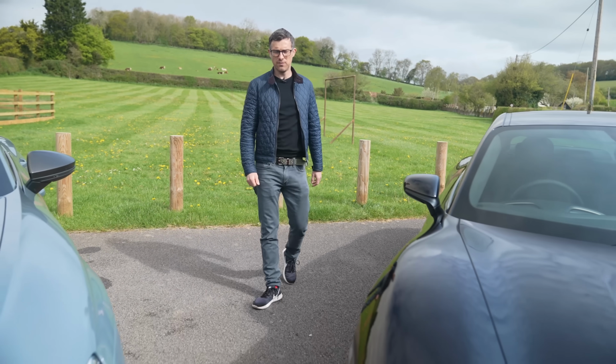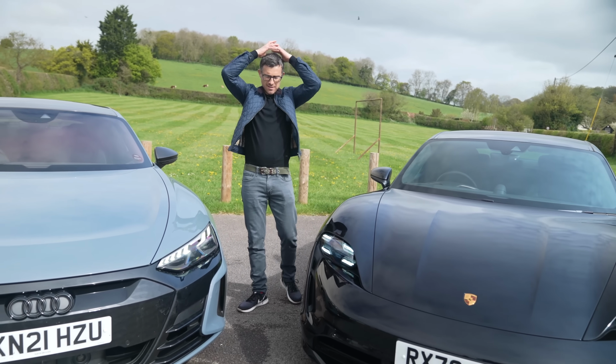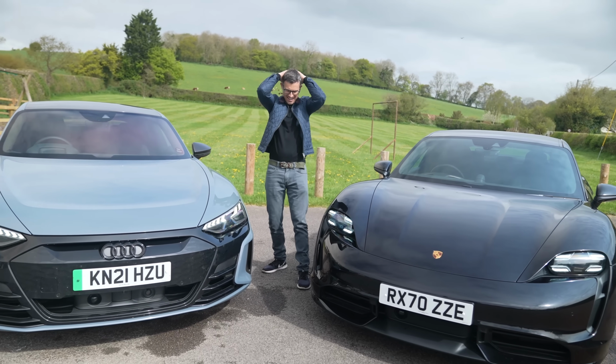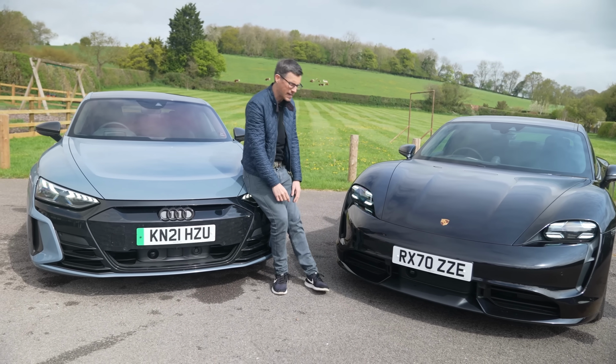So then, what's my final verdict? Which of these two cars is best? This is such a hard choice. And I'm going to let my bottom decide. It's going to plonk itself on the car I like best.